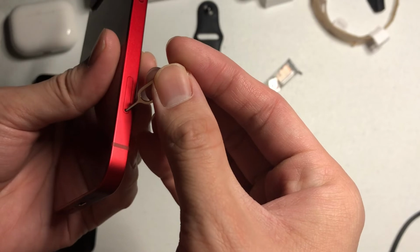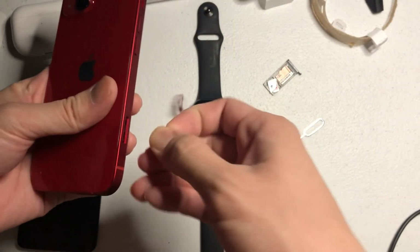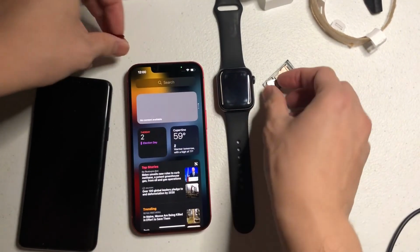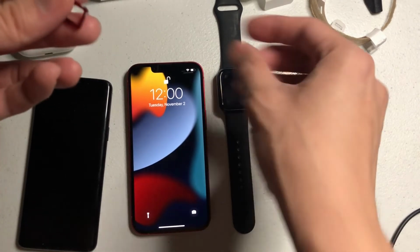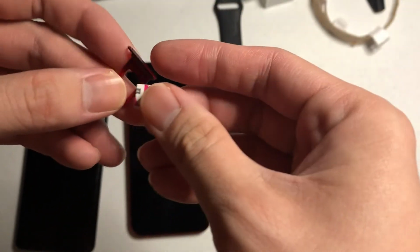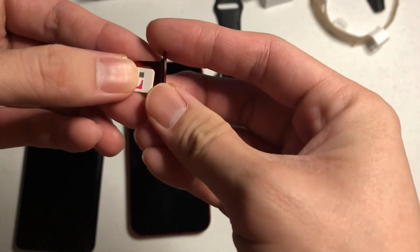Right, so we got this little SIM card ejector tool right here. Let's go ahead and set this up. Now the phone uses a micro SIM, I believe, same thing that I was using for the Samsung Galaxy S9. Now, however, as you can see down below, my Samsung Galaxy S9 also has extra storage, right?